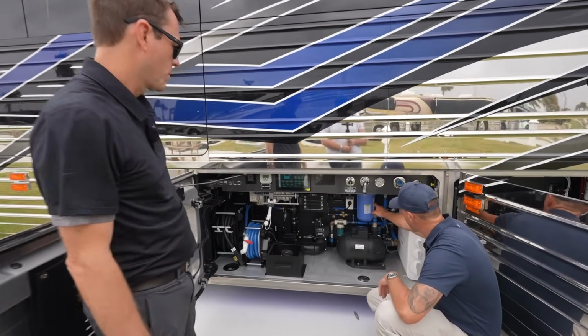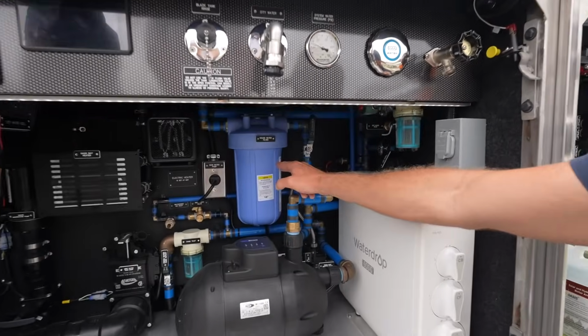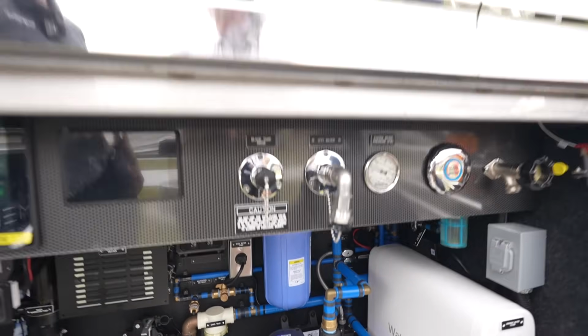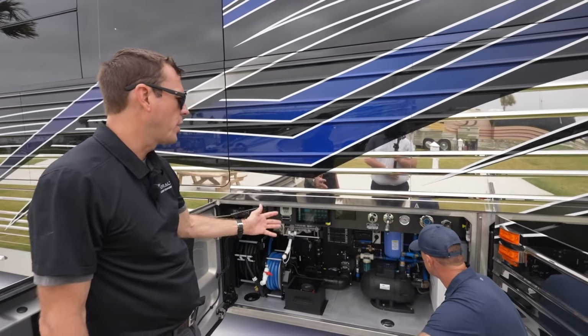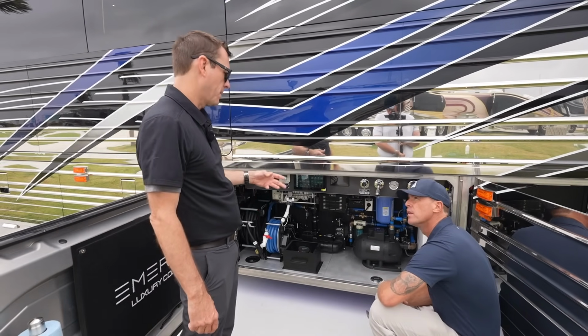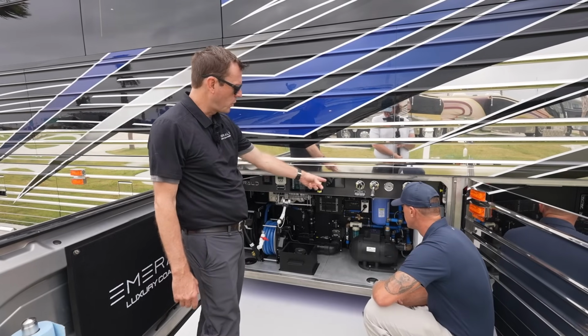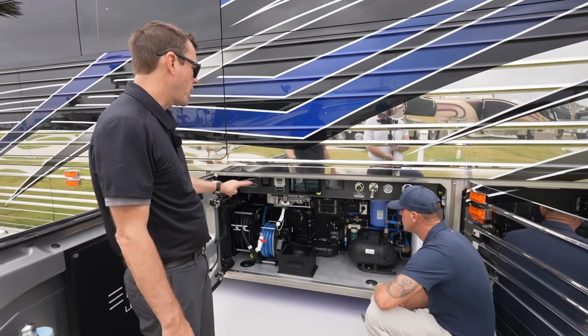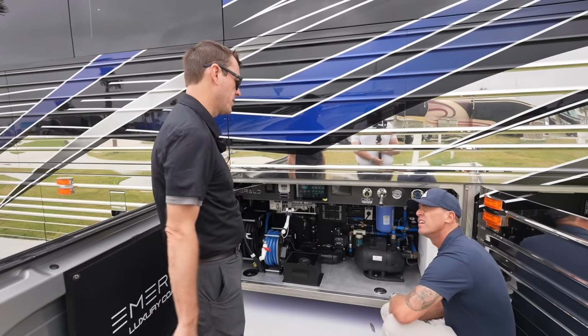Okay, and then I see another house water filter. This is going to be different than the drinking water filter? That's correct. So that's your water coming out of your tank or your city or wherever you're getting onboard water. So you're going through a sand trap, trying to get the bigger sediment, and then we'll go to that filter that filters all your water going into your house. So we're trying to catch everything we can before it gets into the system.